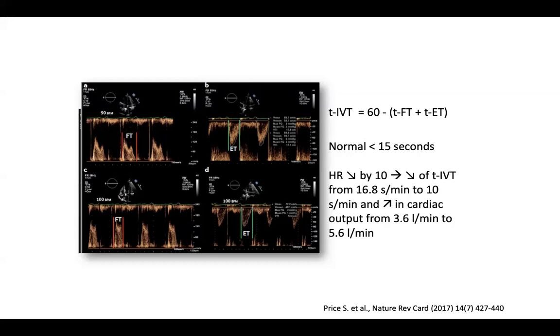And if you combine both times, the isovolumetric contraction time and the isovolumetric relaxation time, you will get the total isovolumetric time. And why is this important? Because myocardial or chamber efficiency is inversely correlated with the degree of total isovolumetric time, meaning that if you have a patient with an effective and efficient LV, you will have a very short total isovolumetric time, because most of the time in the cardiac cycle, the LV is functioning properly. And the same applies for the RV.